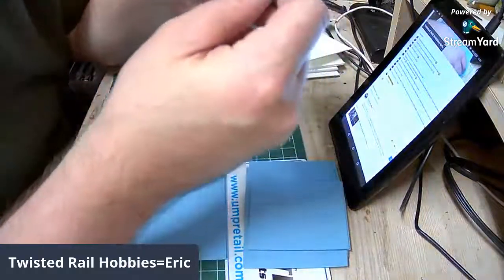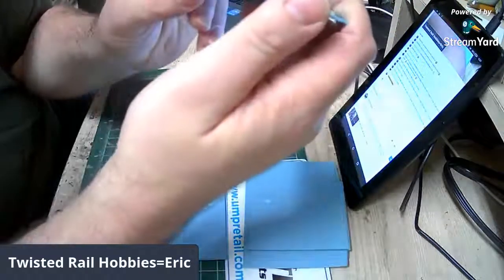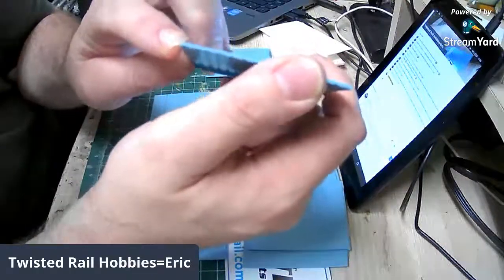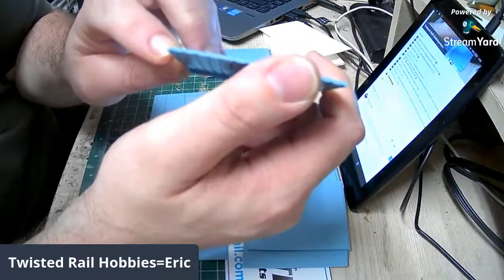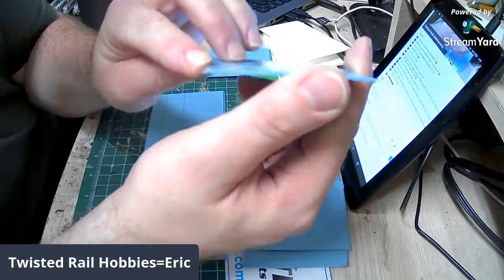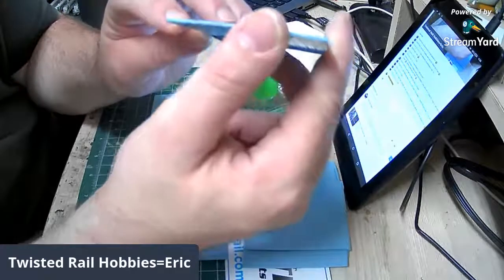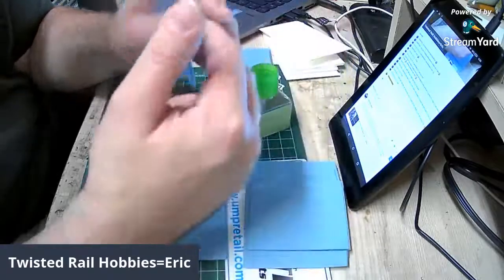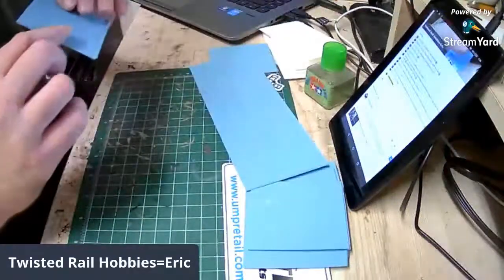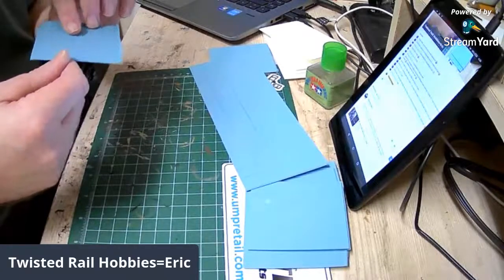Yeah, some of these have a beveled, angled edge. Sorry about that. And so I'm going to have to get that at 90 degrees. I'm going to have to do some cutting and sanding to make that 90 degrees. So this should be interesting.